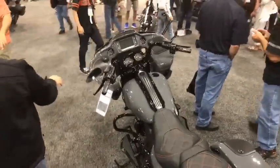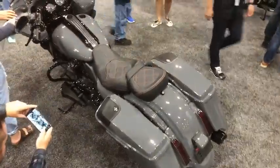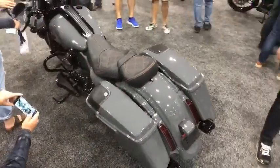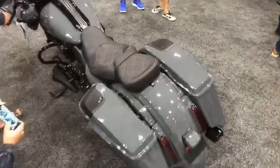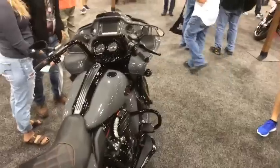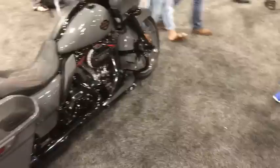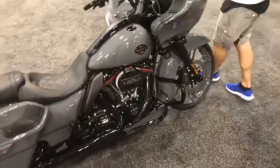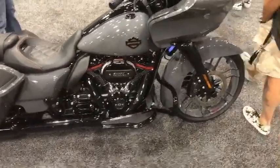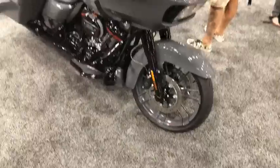So on this one, they have a short windshield as opposed to a taller windshield on that one. Yeah, you don't get the third set of speakers either. Good point. You have a lot of the orange highlights in this. You have the orange stitching in the seat. You have the orange highlights on the grips and in the emblem on the tank. You have highlights on the rocker box covers there in orange. You have the color match front wheel. This is a 21 inch front wheel.